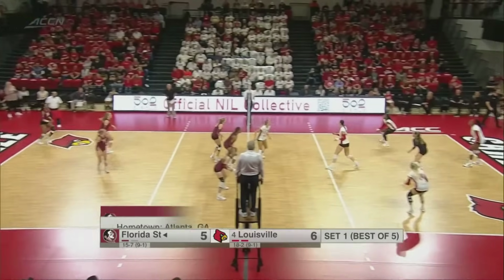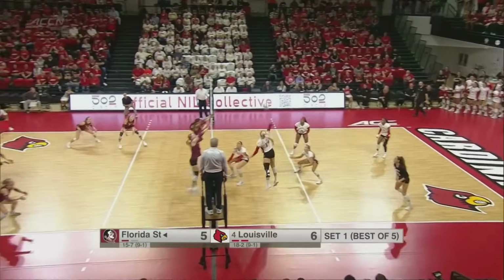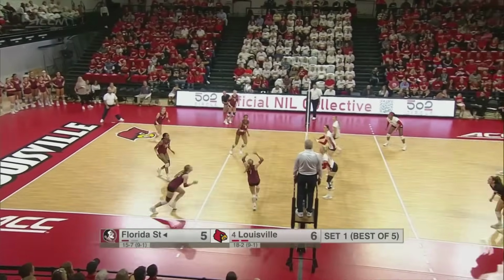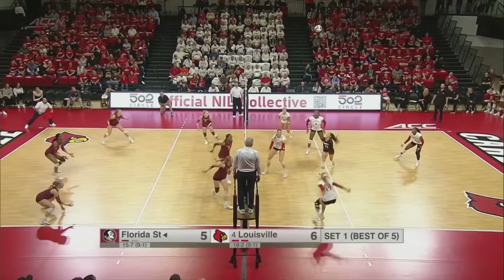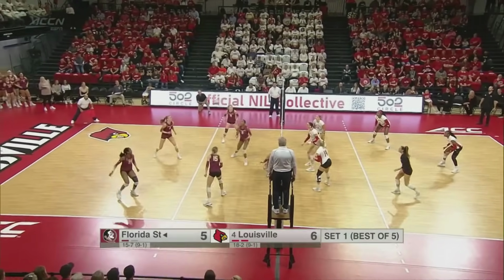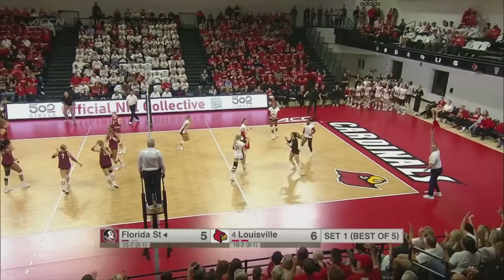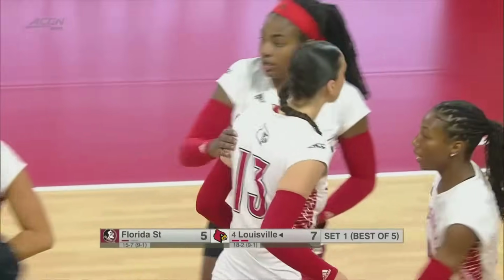Kiari Roby to serve here for Florida State. It's an early chess match between these two coaches, Steph. Both teams trying to establish what options they have offensively. Louisville always knows that De Beer is an option. So too is Cressy. A great defensive effort by Florida State, but they ultimately cannot keep it alive. And the point goes to Louisville.